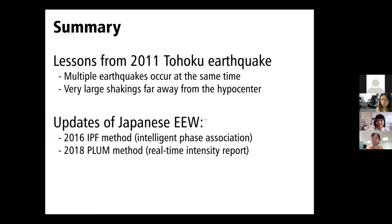We have a question from Raj. Do you have a choice to opt out from receiving a warning? So do users have a choice to set their own threshold to receive a warning? I guess this is from a public perspective. Actually, there is no choice for that. It's only one single threshold. But in Japan it's very complicated.